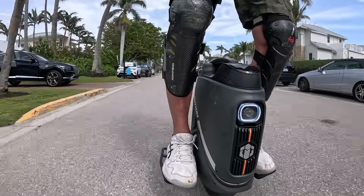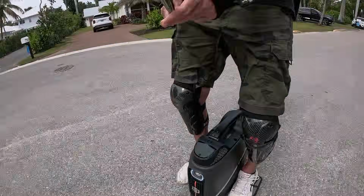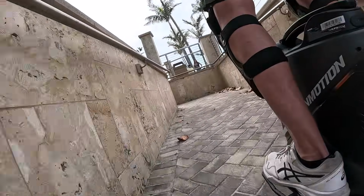Coming up one can be a little tricky with my regular wheels. Sometimes I have to reach up and grab the handrail. Let's try to avoid that this time.